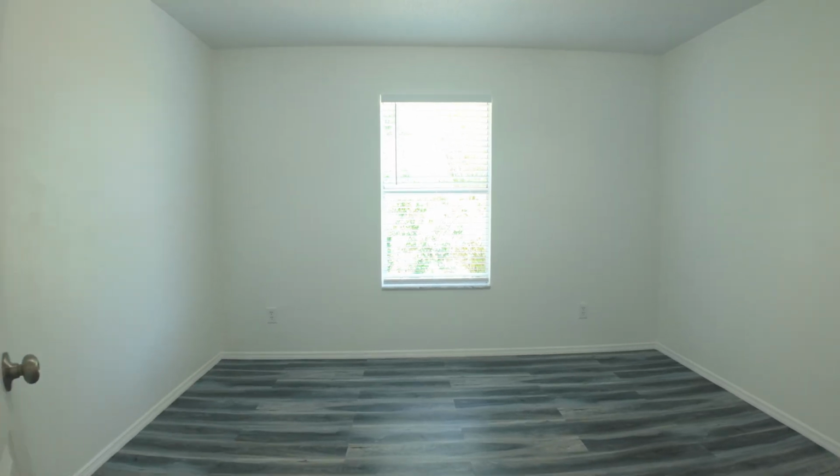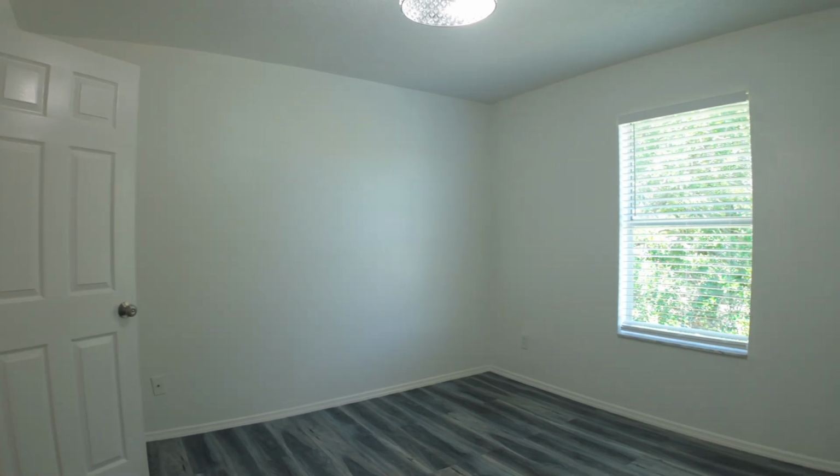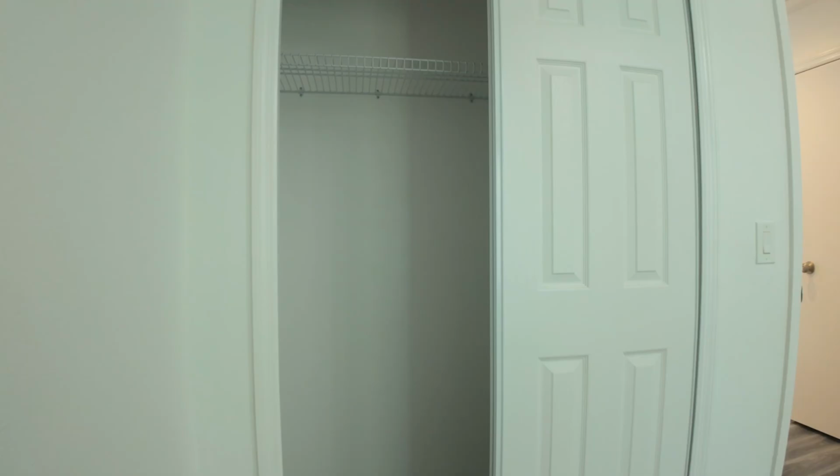Then you come out to the hallway, and directly to the right, you have your third bedroom. This bedroom is the same size as the bedroom in the front of the house. The only difference is this window faces the backyard. So again, lots of light coming in, same nice chandelier. And here against this wall, you have your closet.